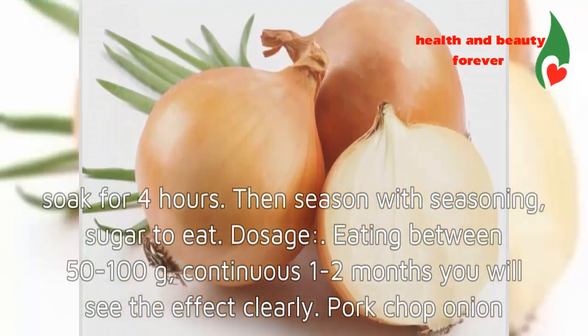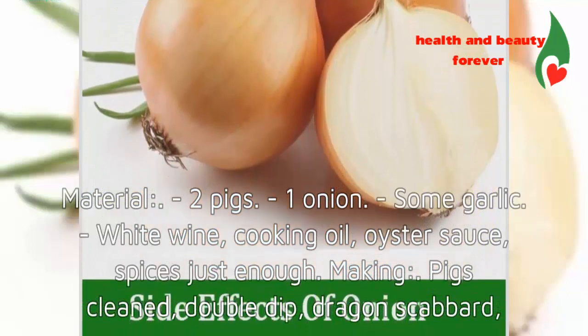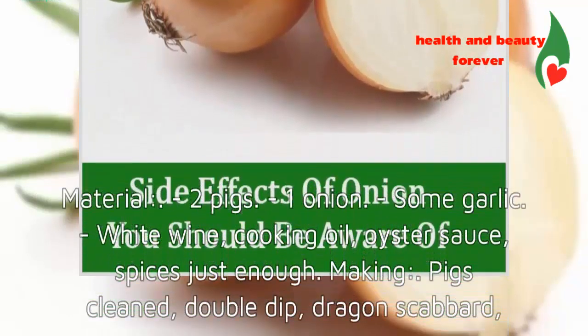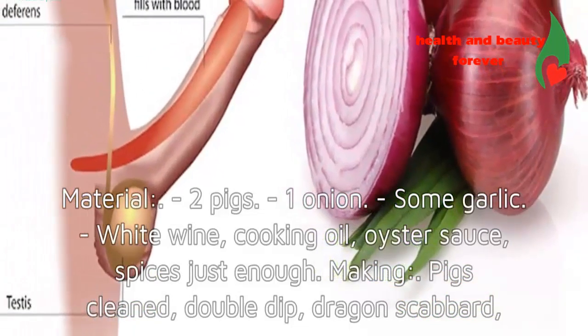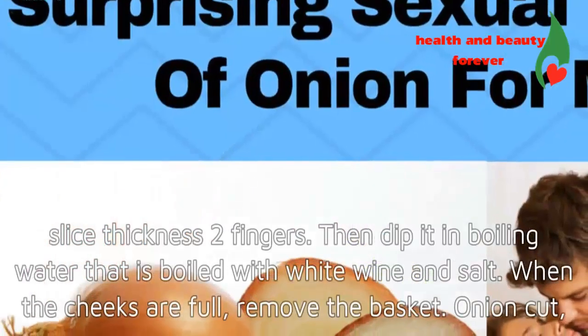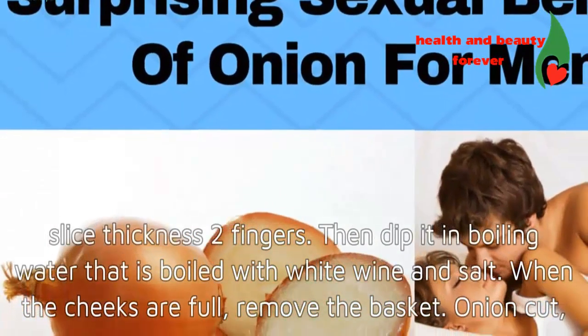Pork chop with onion. Material: 2 pork pieces, 1 onion, some garlic, white wine, cooking oil, oyster sauce, and spices as needed. Making: clean the pork, slice it to a thickness of two fingers. Then dip it in boiling water boiled with white wine and salt. When cooked through, remove to a basket.